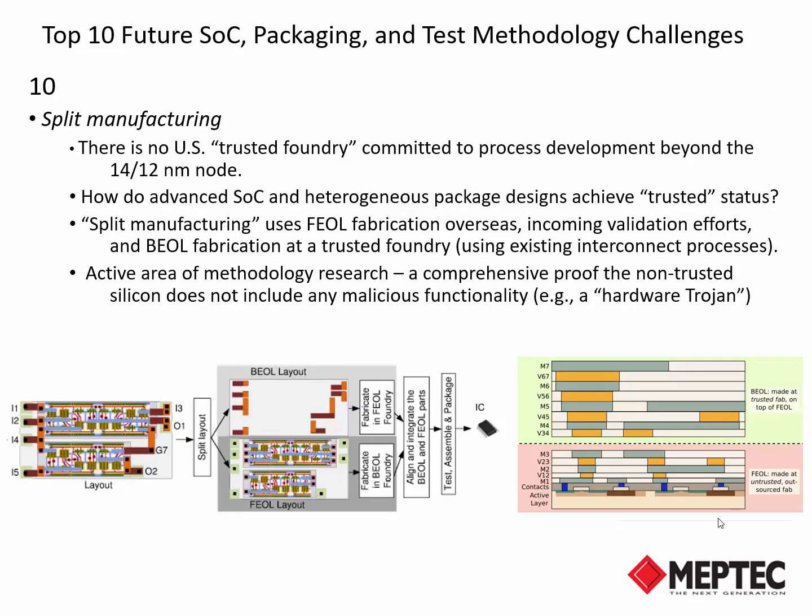Number 10, you may be aware that the only real trusted foundry for the United States government has recently declared they're done at the 14 nanometer, 12 nanometer node. That's probably okay for today's DoD electronics, but the United States government is struggling with what their future roadmap is to get trusted electronics. So they are providing a great deal of research contracts and funding to individuals to look at what they're calling split manufacturing. How can I leverage the advanced silicon technologies that are available overseas, Taiwan, Korea, and yet bring the balance of the design back to the United States to a foundry that may be able to complete the back end of the line metal processing where the lithography requirements aren't as stringent.